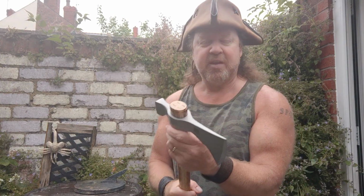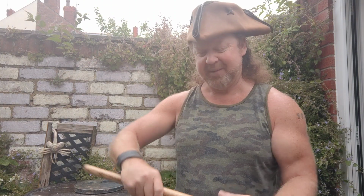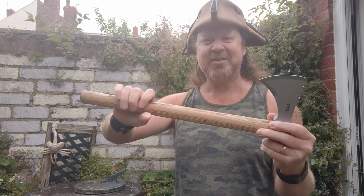But it is what it is. To be honest, if a novice was going to buy this and open the box and it was razor sharp and they took that little protector off, they'd be slicing their fingers open. So, it probably is a wise move, in all honesty. But it'd be nice if it was sharpened, and it'd be nice if they didn't put this varnish on.